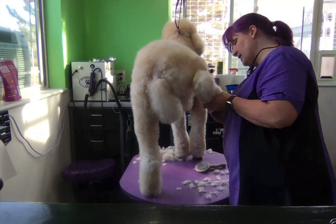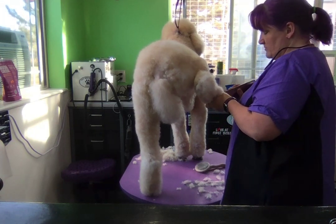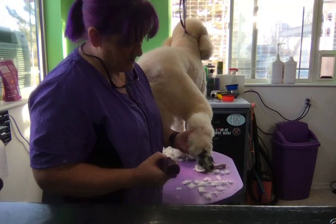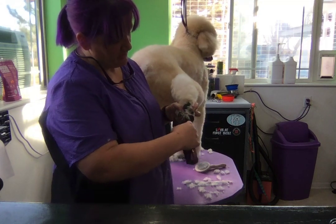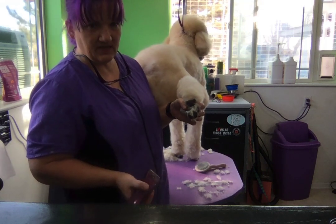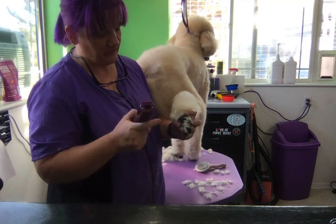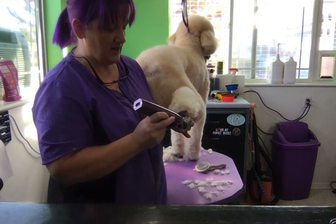I can do this work with my regular clippers just as easily, but the little cordless clippers are so maneuverable and so light and quiet that I generally use them when I'm doing this type of work. And if you can see, the dog's foot is sitting right there, and I can do this because she's really good, but I'm using my thumb and my pointer finger to separate that foot so that I can go in and just shave it out.